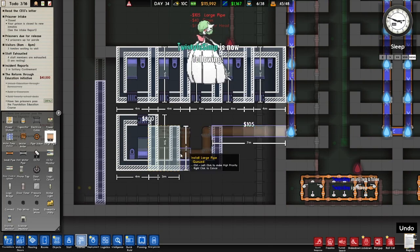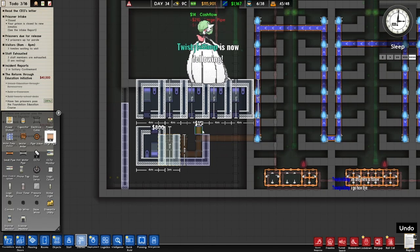Bring around the pipes, bring that over. Then we still have the issue about the water pump.